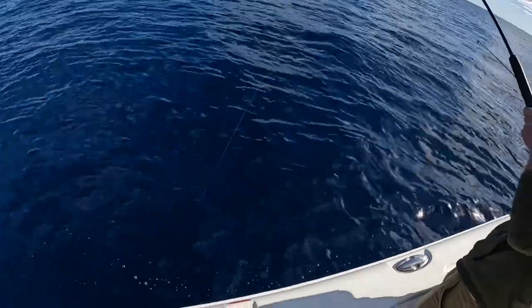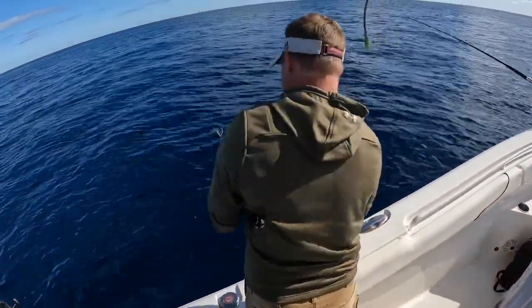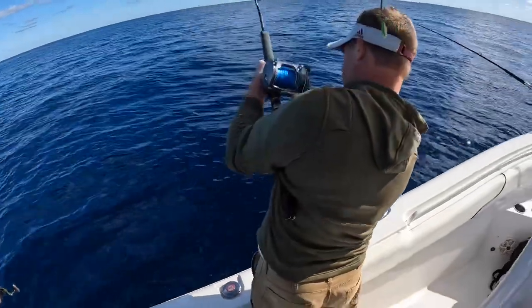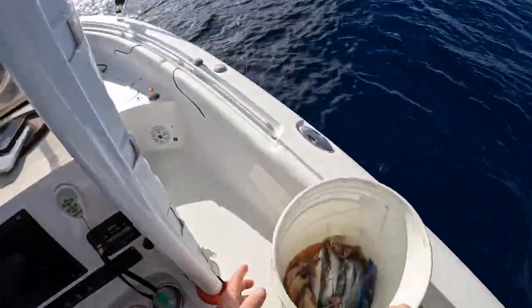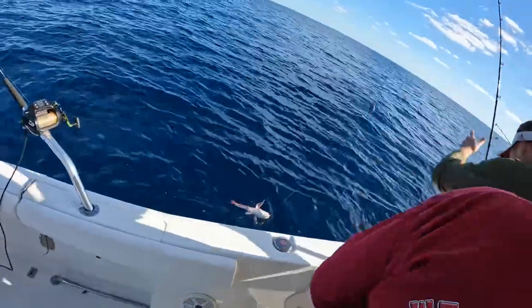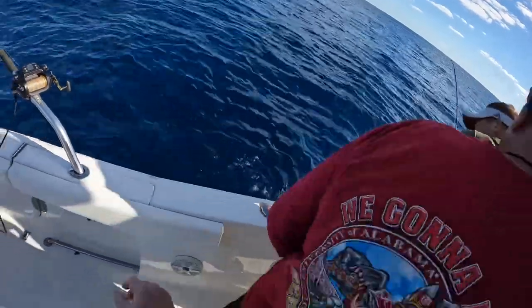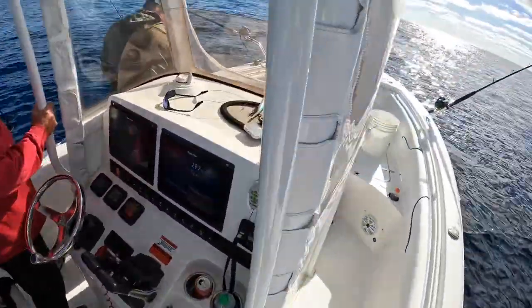Cigar minnow. All right, just getting set up. Brian lowers down a cigar minnow. He's on. Let's see what we got. I'm on, bro. A long time. Yeah, we got a while. A lot of work for a snapper up 300 something feet. It's all right. First fish of the day.